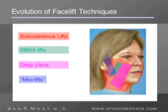I think there are a couple of reasons for this happening. There are two primary groups of patients who are pushing for the mini lifts. There are people who are coming in younger and younger, so they maybe don't need so much correction, and so maybe there's no reason to do an entire deep plane facelift. If someone comes in in their early 40s and just wants a small amount of correction or something, a mini lift I think would be perfectly acceptable.